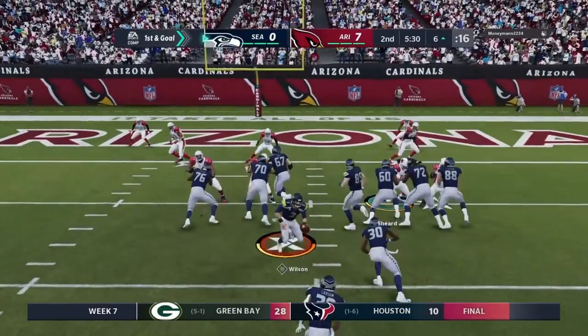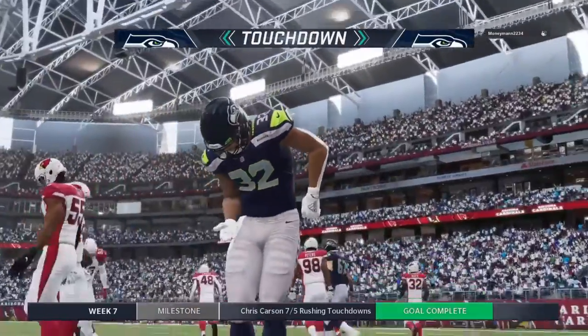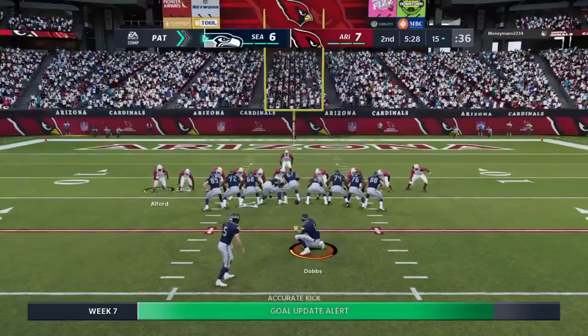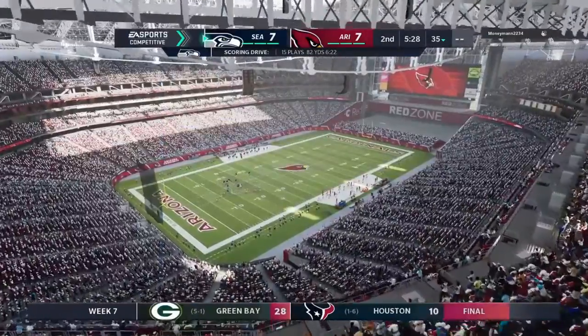Week 7 action, and we've got a 7-point game here. And he will score. Touchdown, Seattle. The ball carrier, Chris Carson, with touchdown number 7 on the year. And the Seahawks just an extra point away from tying this thing up. A strong, determined run there, Charles, to get in for 6 points.